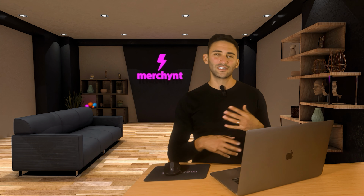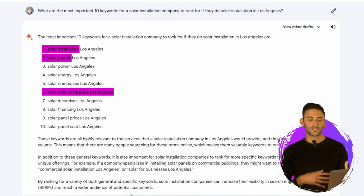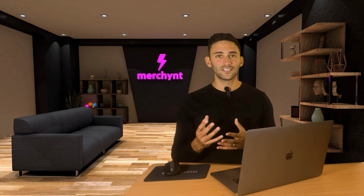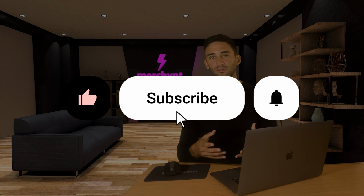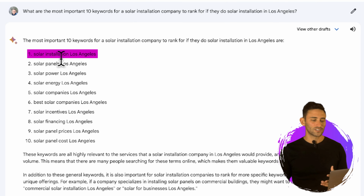Just as we expected, all the keywords are going to be very specific to solar installation, solar panels, best solar companies Los Angeles, solar financing Los Angeles, and you're gonna notice that these aren't necessarily in proper English, and that's because people don't really search using proper English or proper sentences. So these are great, solar installation Los Angeles.